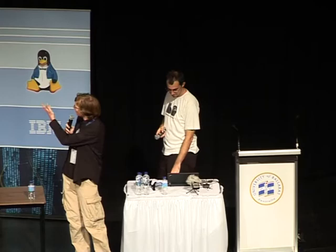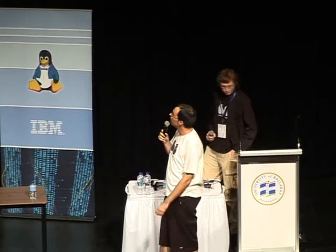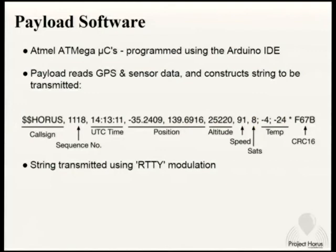I'm going to talk a little bit about the software that we're running. First, the software that runs on the embedded devices that are flying as payloads. They're all running Atmel ATmegas. Essentially Arduinos. We use the Arduino IDE for writing most of our code. With the newer boards, they don't have the bootloader on them because we use ISP headers to program them, because we have to also connect the serial port to the GPS. So it reads the GPS and sensor data and then constructs a string to be sent back down to the ground and also logged to onboard storage. This string is kind of standardized amongst people who do high-altitude balloon gear.